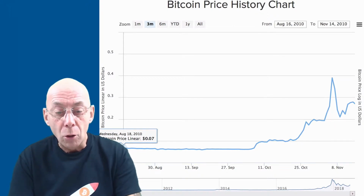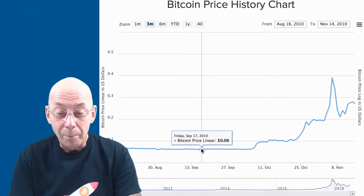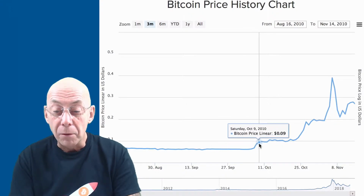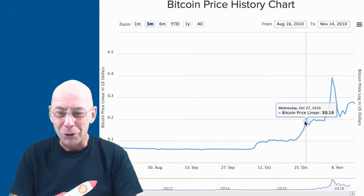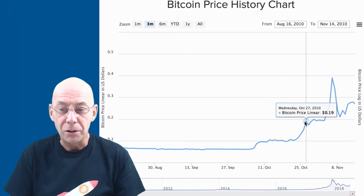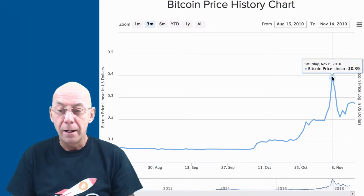Okay, so Bitcoin goes off on its journeys, and you can see as it bobs along this timeline, August 2010, September 2010, still September, and then we start to get into October, and there's a bit of movement. It starts to climb. Okay, and it climbs. 25th of October, it goes up again. And a few of the early birds are now really excited because Bitcoin's now 19 cents. Okay, instead of 7 cents. And then it sort of comes back a bit, and then it settles, and then bang, November the 6th, 2010, it goes up to 39 cents.